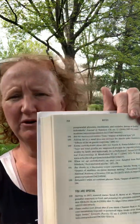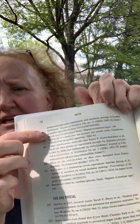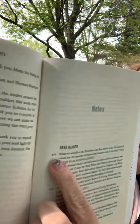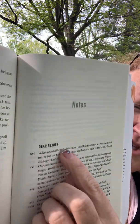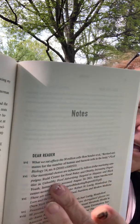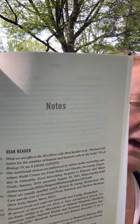And so from page 226 all the way to page 258, as you can see, what I like about this, and this is the first time I've really seen this done this way, is that when she makes a statement on a certain page, she talks about the medical statement that she makes, and then she gives the study that backs up what she is talking about.